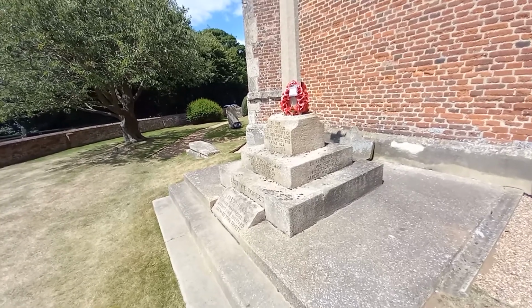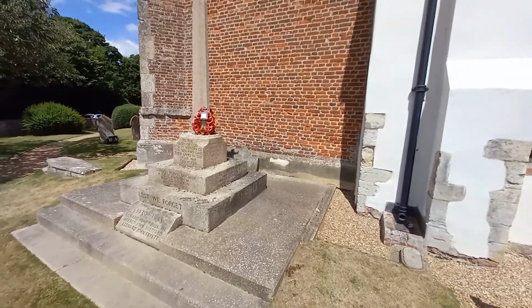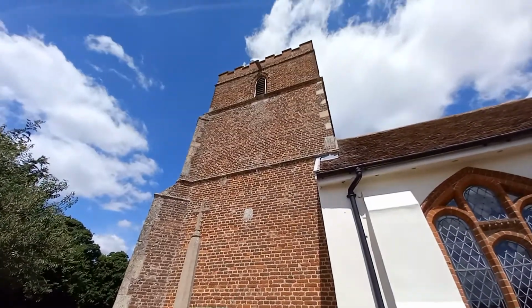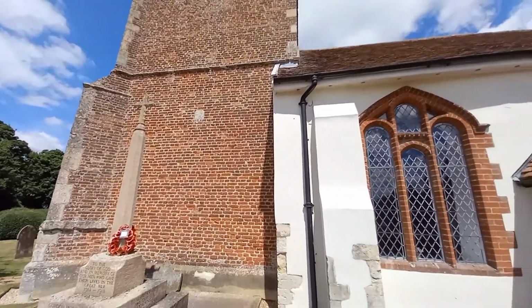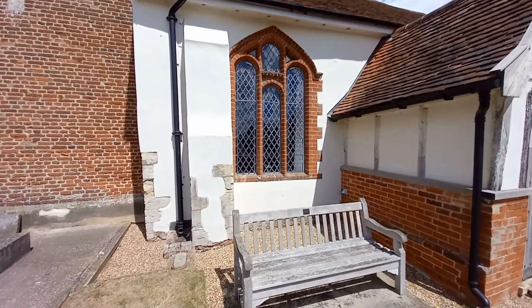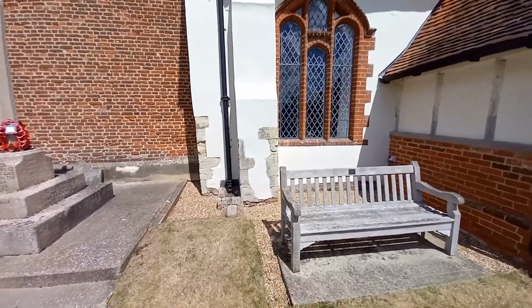When you think about it, this village probably only had about 500 people. They say in the First World War, of all the Suffolk villages, you won't find a family that wasn't affected and had a loss during the First World War. Look at that window there. Isn't that gorgeous? Just beautiful. I know it's more modern to the church, but that is just a beautiful window.